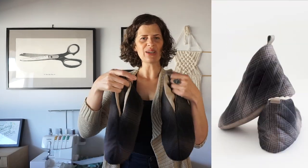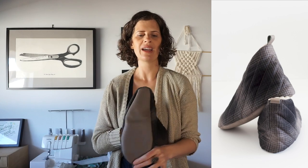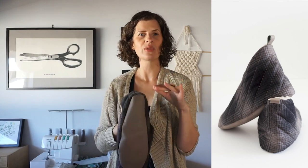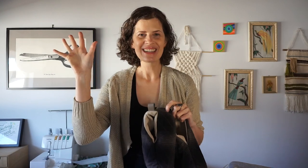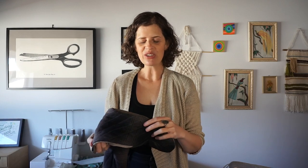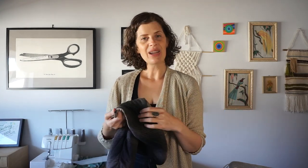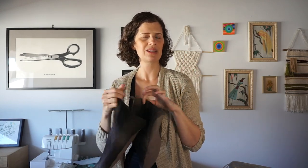And I also sewed a pair of the booty style with leather soles. And sewing these slippers with leather soles is a request that I've been getting for a long time. And I finally bit the bullet, tried it out. It worked. I was so pleased that it worked because I was really nervous about sewing leather. But just with a leather needle, it wasn't that bad. And again, on the blog, I have a ton of tips and a video about sewing these with leather.